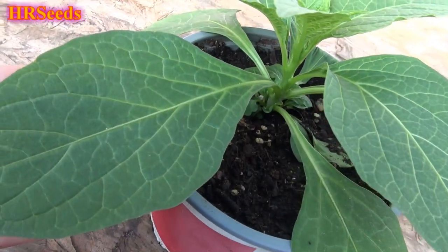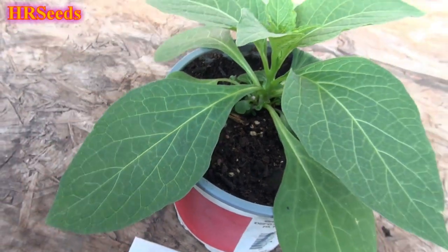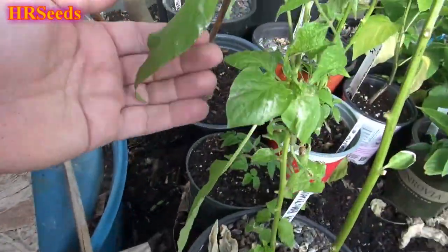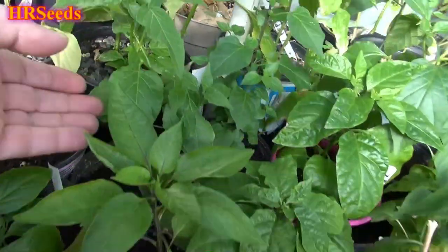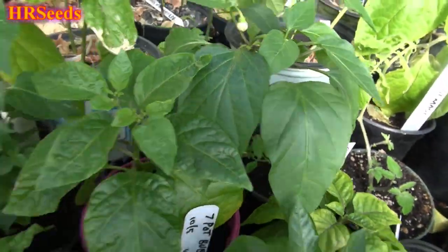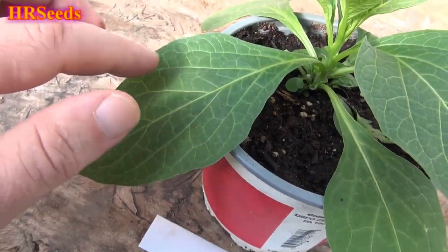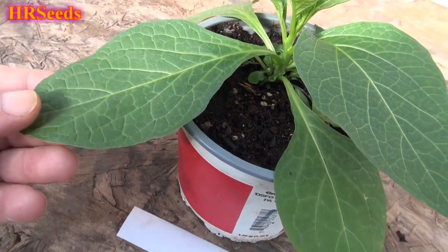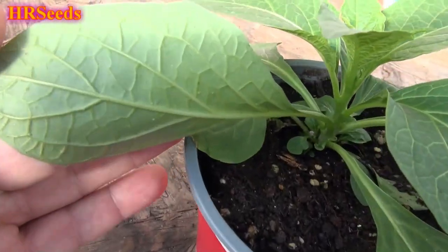Now, you can see the leaves really don't look anything like a pepper leaf here. But I've seen images of the plant when it's fully developed and the leaves start to look more like a pepper leaf. You can see what a pepper leaf looks like. This is very striated, and it's very puffy at the veins. It's like it sort of embosses from the leaf around the veins area. So it's kind of strange like that. Here's the bottom of the leaf.